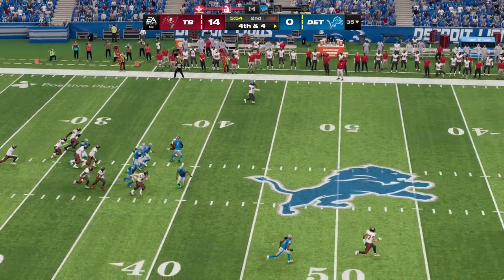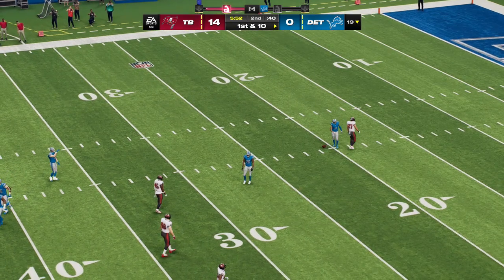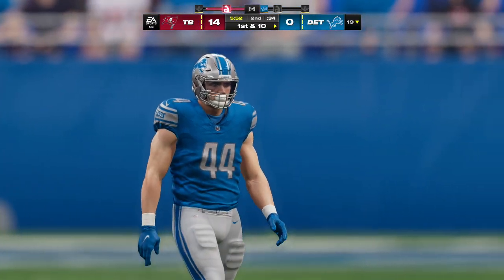Back deep, Khalif Raymond. And a fair catch signaled for and taken at about the 18-yard line. So possession goes over here on the punt, and the Lions will take over.